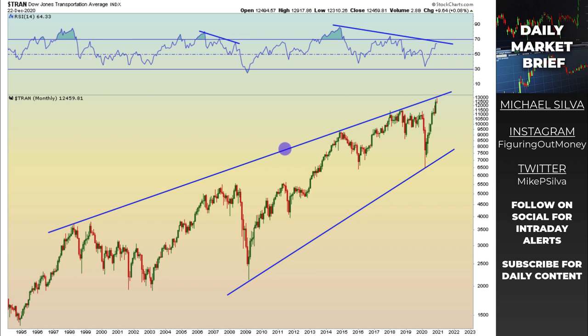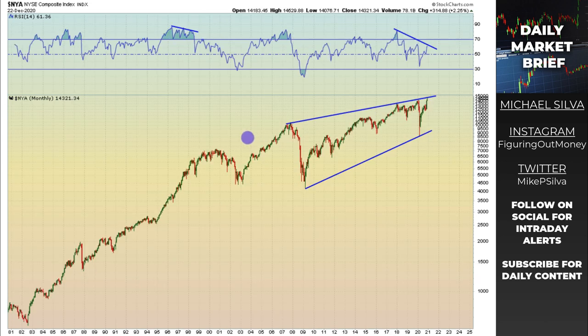If we start seeing the transports roll over, you can pretty much assume that the Dow Jones industrials are going to go with it. Let's look at one more, the NYSE. Okay, this is a big, broad composite index. And what we've got going on here is, once again, look at where we stand on the chart. An area of resistance, we have negative divergence, and it's dating back over here to 2007, 2008 financial crisis. That was the resistance here, resistance here, resistance here.